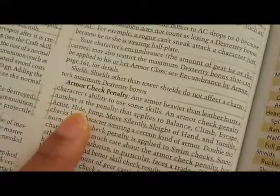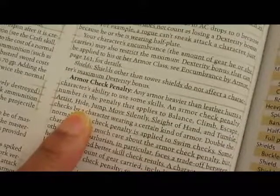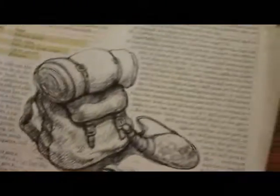And the armor check penalty is the penalty that applies to balance, climb, escape, hide, jump, move silently, sleight of hand, and tumble checks by a character wearing a certain kind of armor. So these things were the same chance in that sense. So now that's 10, and that's the backpack there, and that's 27.